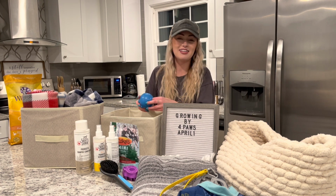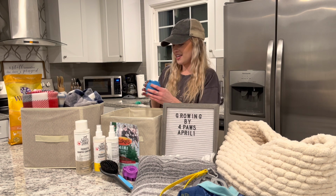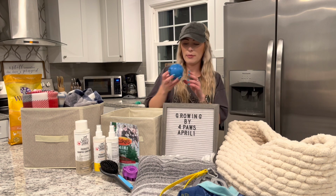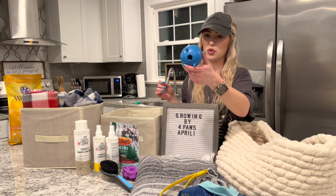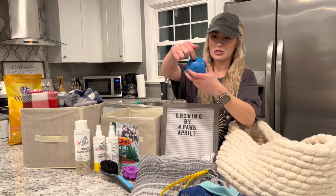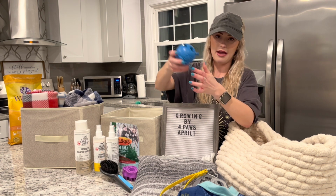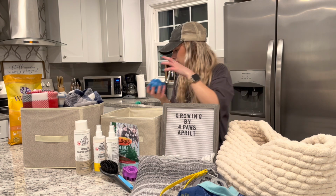Nala ran right over here and it's in her mouth. Next is this cute little feeder toy. It is a little hippopotamus. It is so cute and rubber, and you just pop little pieces of kibble out in there, or treats if you want, and they roll it around to get it out.